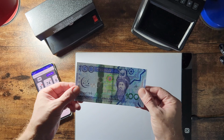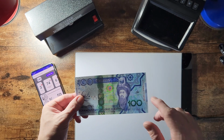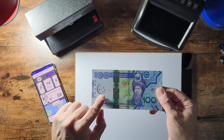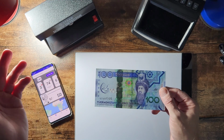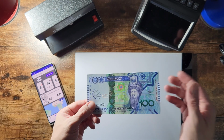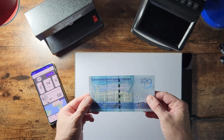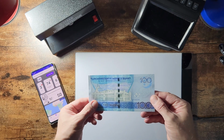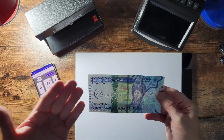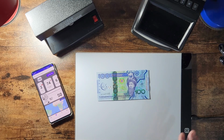So today we are going to see this beautiful, amazing 100 manat from Turkmenistan. It's 2017, a kind of commemorative banknote. I can see here the Asian Olympic games that took place in Turkmenistan in 2017. So this is the commemorative banknote that they issued for this special event. So let's talk again about security features. We will try to find all the security features that could be in this banknote, and I'm starting right now.